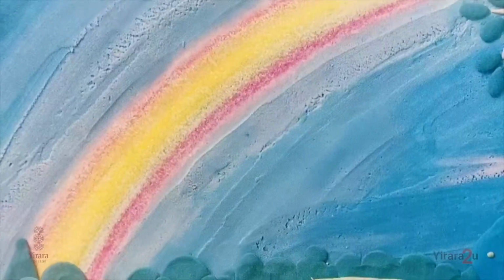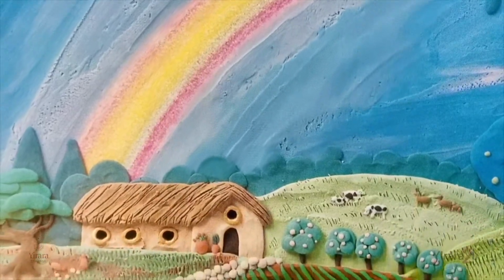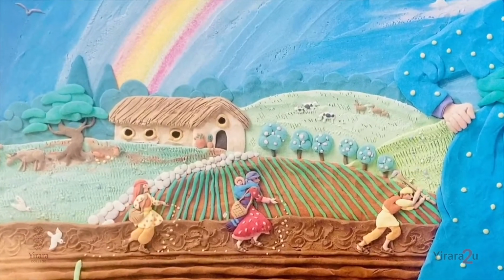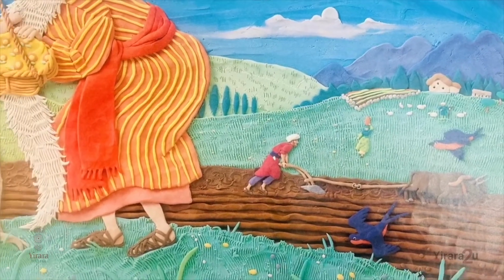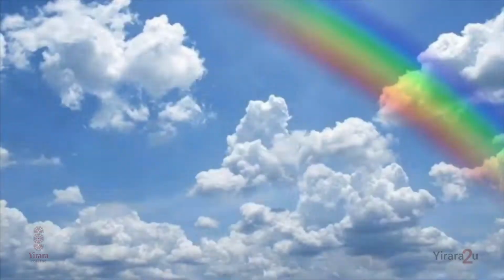God placed a rainbow in the sky as a sign that after rain the sun will shine. A reminder of the promise that God will never again send a flood to destroy the earth. And God told them to live and grow in peace. Next time you see a rainbow in the sky, remember that God keeps his promises. God kept Noah and his family safe.